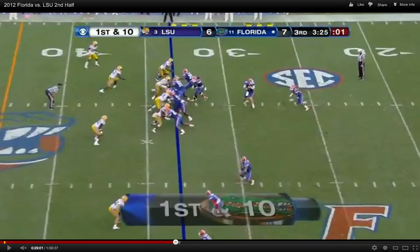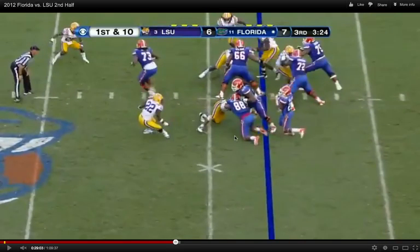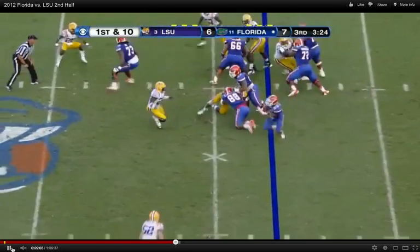Okay, here's the power scheme. Here's the backside guard pulling. He's pulling for the front side backer. Okay, gets bottled up. Running back, the running back could take it. He's got one guy to beat, which is never a bad thing. A one-on-one, you'll take that with your back. But he decides to bounce it outside here.